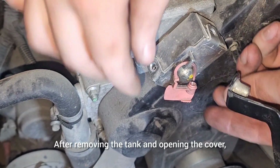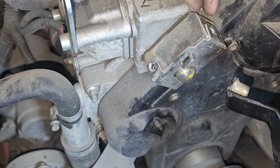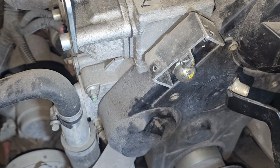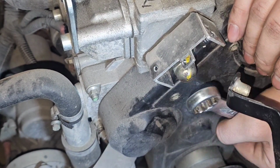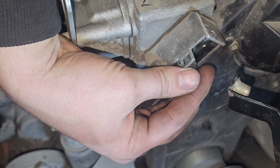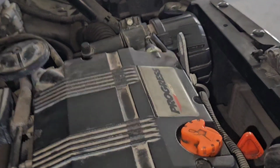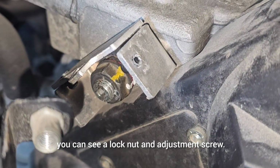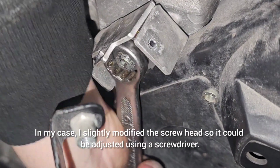After removing the tank and opening the cover, you can see a lock nut and adjustment screw. The lock nut must be loosened first. In my case, I slightly modified the screw head so it could be adjusted using a screwdriver.